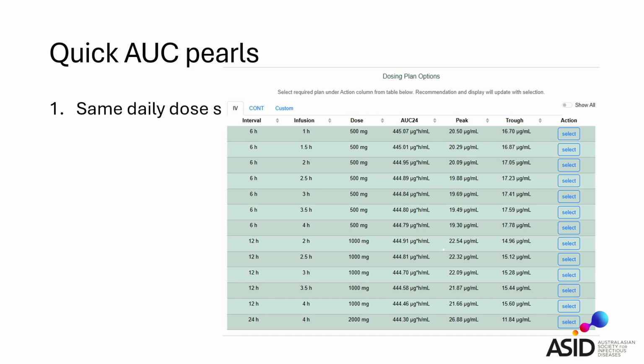So it's really about, once you've realised what total daily dose you need, you can be quite creative with your vancomycin doses to get the trough you want or the peak you want. Why would you want a peak anyway?